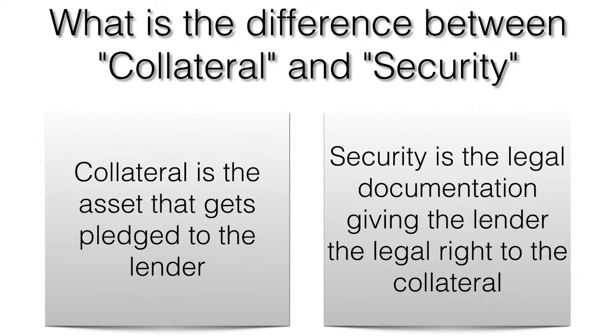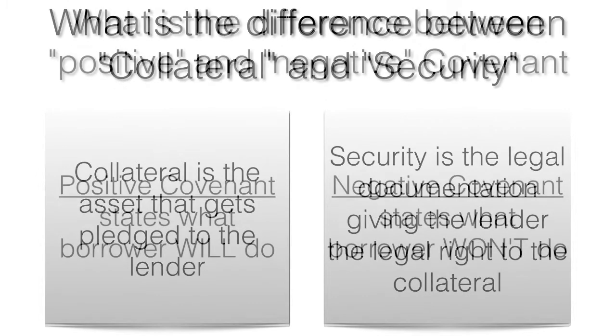Security is the legal documentation that gives the lender the right to the collateral. So security is usually drafted by legal counsel and registered in a jurisdiction where the borrower operates. And typically the lender will obtain a letter of opinion from the counsel indicating that in the counsel's opinion, the security has been properly executed and is enforceable. Now, taking an effective charge over the assets outside of the country can be problematic for domestic lenders, and you may encounter challenges if the assets pledged as collateral are located in these foreign countries.